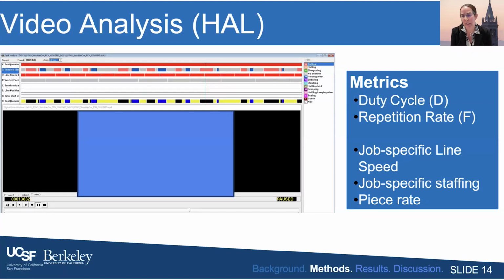We also used MVTA to quantify the job-specific line speed, which, remember, at a couple of the jobs like chiller rehang and live hang, would have been the speed at which shackles passed a certain point per minute. And then we also used it to look at job-specific staffing and piece rate, meaning whichever worker we were analyzing, we also quantified each bird that that person handled or hung per period of time.